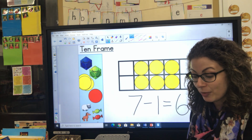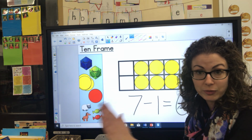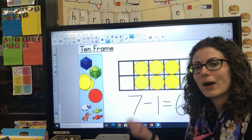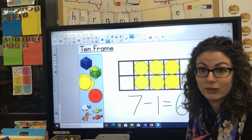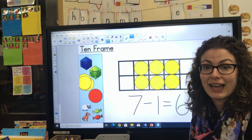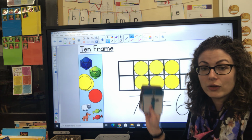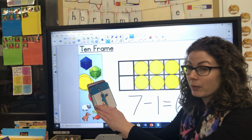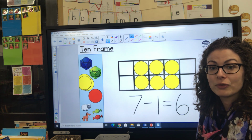You could also put them in a nice line, order them 10 to 1, starting from 10 going back to 1. Take one away, which one is missing and how do you know? And again, using that mathematical language. So that's your next activity, boys and girls. So stop the video here and order those numbers back from your first number, which isn't necessarily 10, back to 0. Off you go.